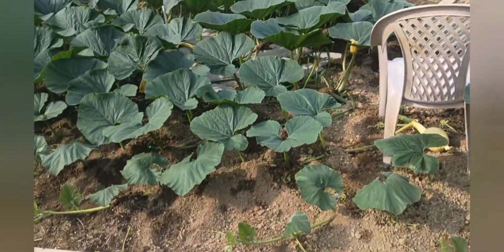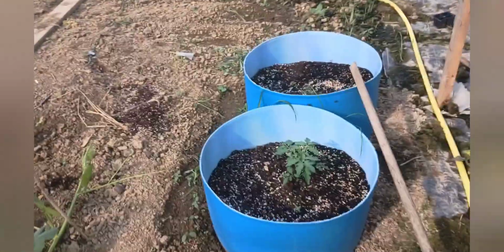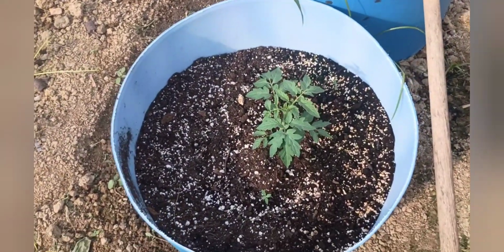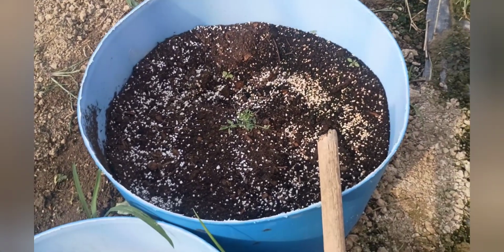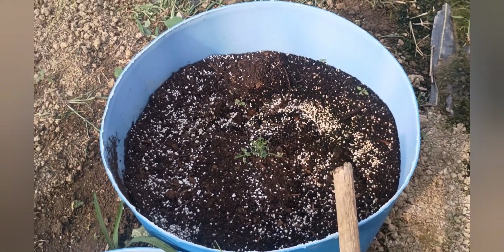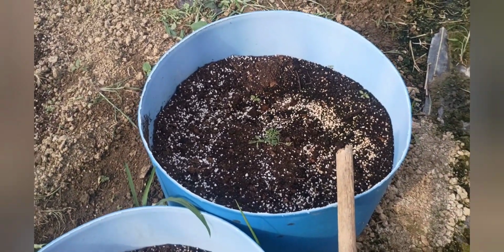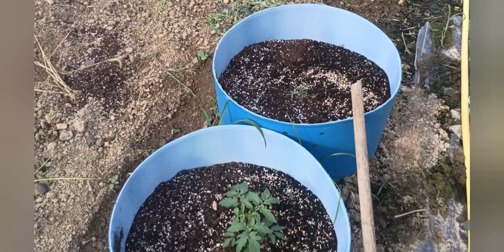I do also have, let me get up here, those are also both 6.55 Rotoballs. There's one, and there's the other. Those ones were started from seed. That one got stunted somehow, some way, so it'll catch up. It's just going to take a long time. I may end up pulling it. We'll see what it does here in the next week or two.